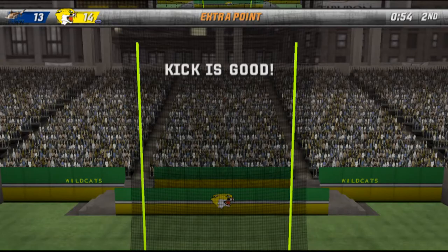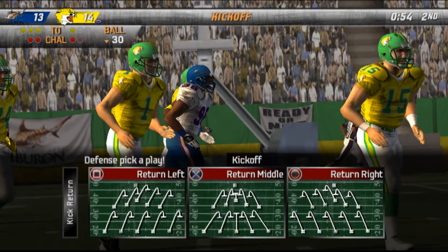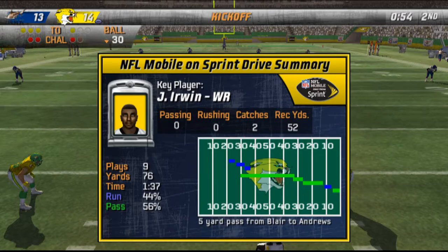No matter what kind of field position you start with, as an offensive player, you got to be thinking touchdown. These guys kept their eye on the end zone, and that's exactly the kind of drive they were looking for.